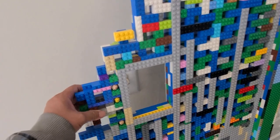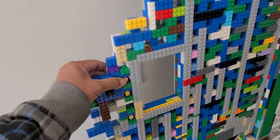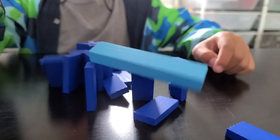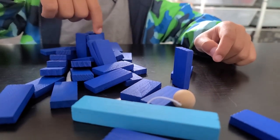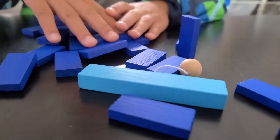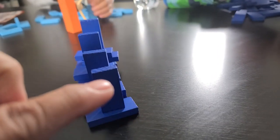Oh, somebody added heads there. Funny. Whoa, not bad, right? Maybe your curve got a little tight at the end. Okay. This is the technique about going up.